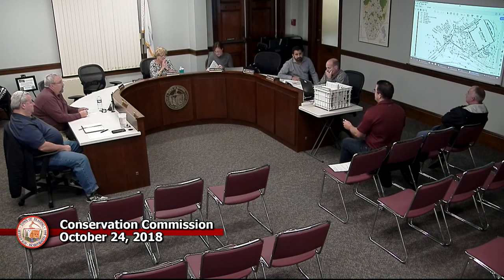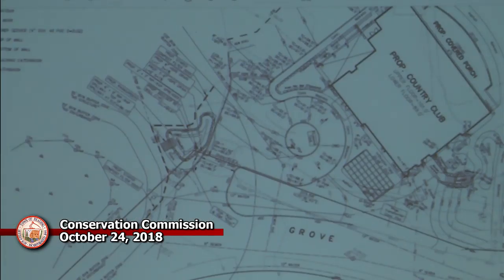The town engineer had asked me to show that there wouldn't be any excess water coming off the site with this. The design point for this drainage system is right here, that's the low point. And that's what I demonstrated.